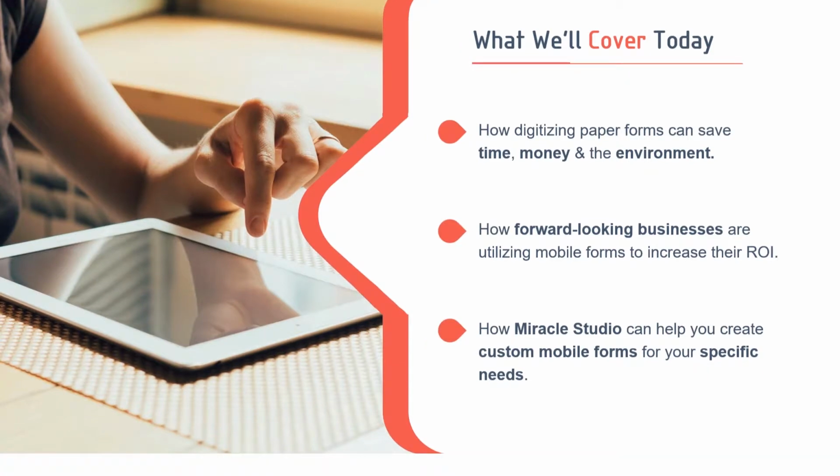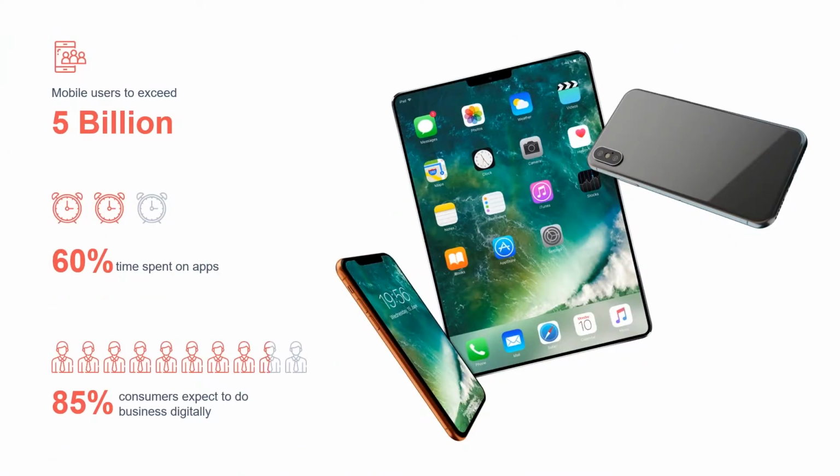Just by way of a bit of background, what we see today is a huge shift towards mobility, and notwithstanding that, there's a different and more efficient way of doing business now, and that's through the use of mobile devices. What highlights that is the number of mobile users is set to exceed 5 billion by the year 2020, and we're seeing more and more time spent by users on apps, and consumers are expected to be doing around 85% of their business on a digital platform. So more and more businesses and people out there are doing a greater portion of their business via mobile device. So it's here with us now.